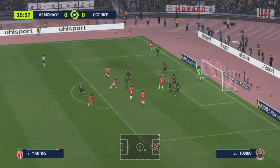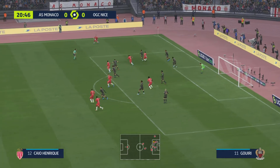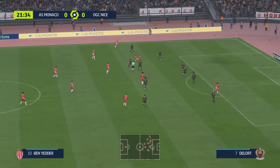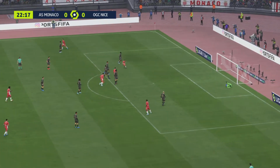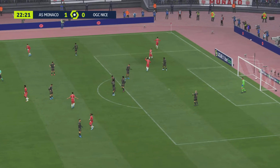Favouring the short one. Ben Yedder, and able to get a body in the way. He succeeds in clearing it. Ben Yedder. Shot attempted. Oh, it's in! The opening goal in the derby, and listen to what it means.